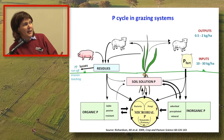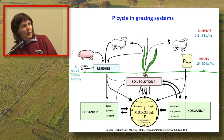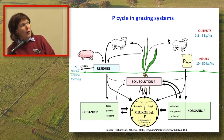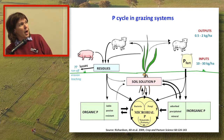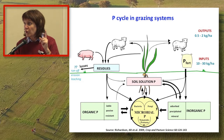So this plant is relying on these two components being cycled. Organic P is broken down by the microbes to feed here. We get inorganic P coming and going with wetter, more acid soils, if it's rock phosphates, feeding this soil solution. The plant takes up that P, it grows, we get animals eating it, it goes through the animal, it goes back onto the soil, and some of this that isn't eaten decays. But the bottom line is that all of this is happening underground, and you now need to know what fertiliser, whatever you're using, what form.